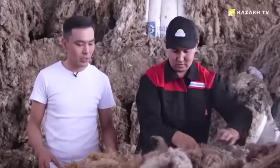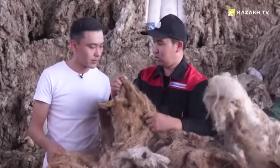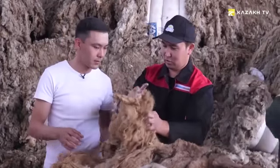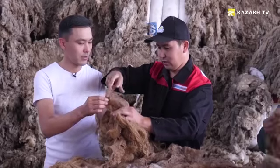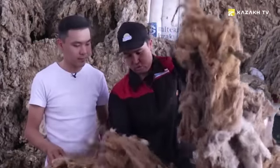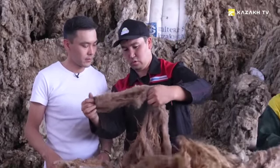And what does it mean to select by quality? Well, for example, we split up the fur from the wool, since there is not much fluff in the underwool. That means it is unfit. No, we use it too, but there is not much fluff. Mostly, fluff is best able to retain heat. From time immemorial, Kazakhs used such wool.